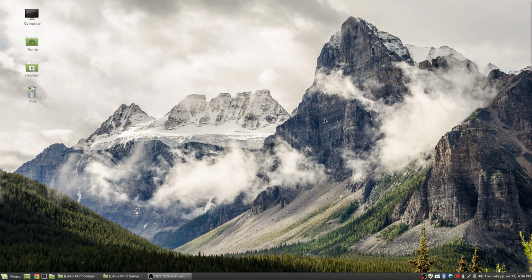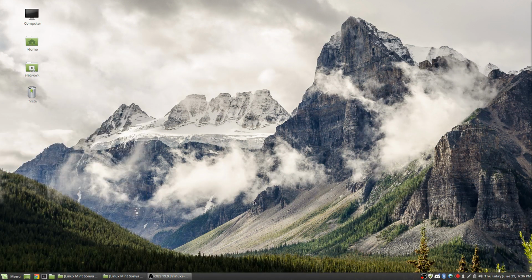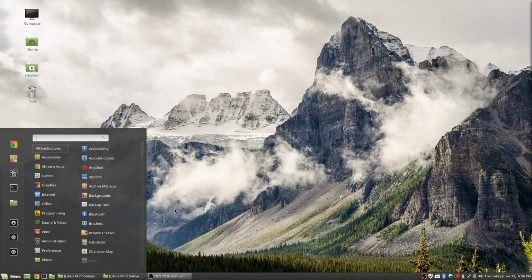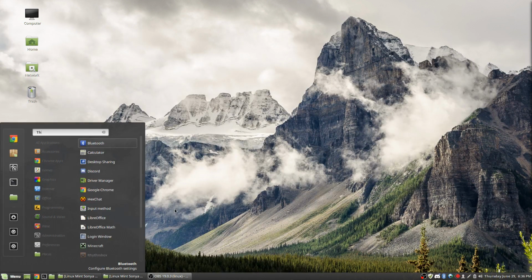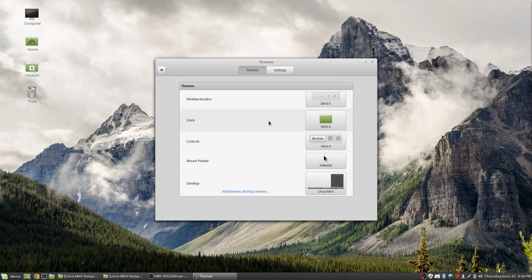There's completely no problem with that. I do like Linux Mint, and I have always loved the Cinnamon desktop. It's nifty, it's nice. I also love the menu. It's a great menu. But of course, I had to change up some themes. You can also install themes just as you would on any other desktop, I suppose is the correct word to use.